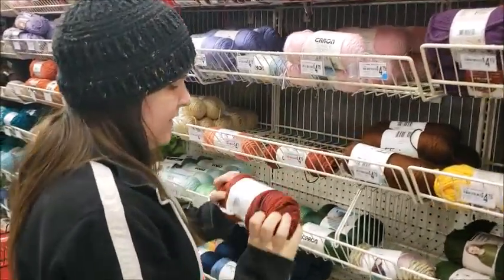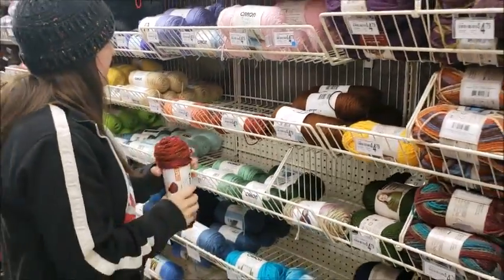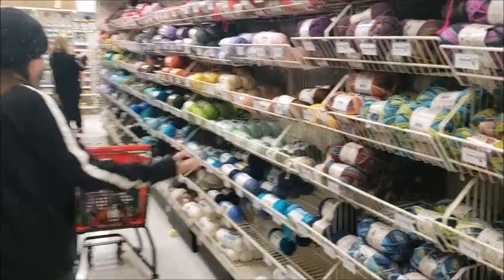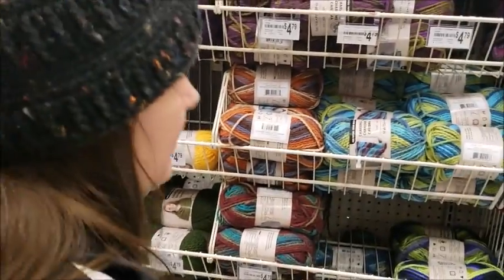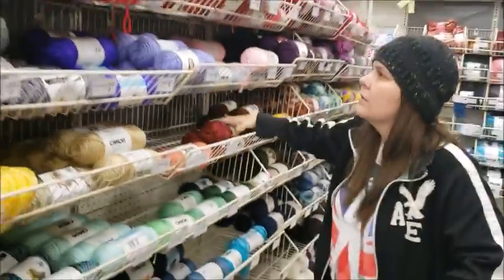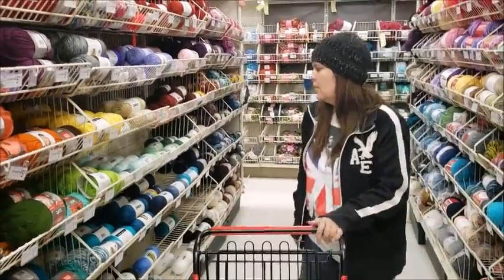That's a pretty color I've never seen before. Sunset. Looks like cranberry. Enough of the colors that I need. Look at this. It's all empty. You know why it's empty? Because they had this on sale last week. Their Caron. Now it's gone. They haven't refilled it. Oh, here's another one. Let me get on the other side of you so I'm not filming other people. Yeah, why are you filming other people? I wasn't, but I wasn't getting you either.